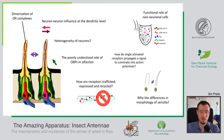Why the differences in the morphology of the sensilla? So as I've mentioned, there are club-shaped basiconic sensilla, for instance, and also these hair-like trichoids. Why do they exist in this configuration? What makes them different? And what are the evolutionary pressures that actually maintain this for so long in these insect lineages?